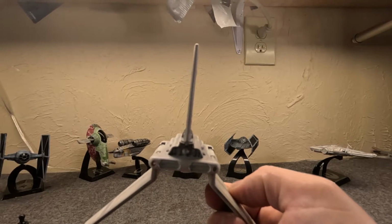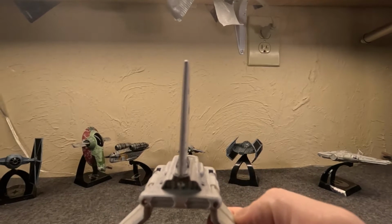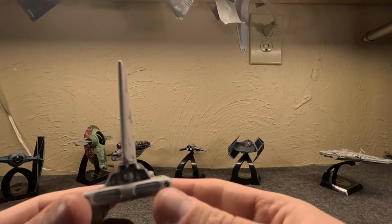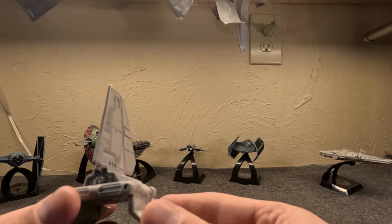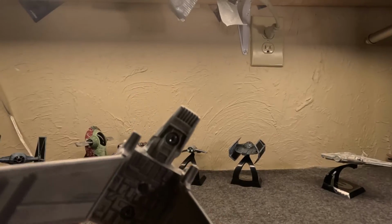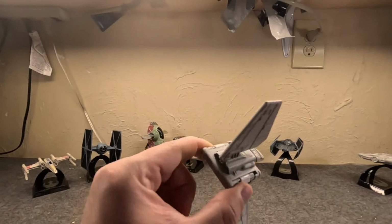Here's our back with our engines. In universe, this is a relatively large craft, about 60 feet long. Carries up to 20 stormtroopers, or 1 Emperor. And it's pretty prominent in the whole show, so I wanted to get it.